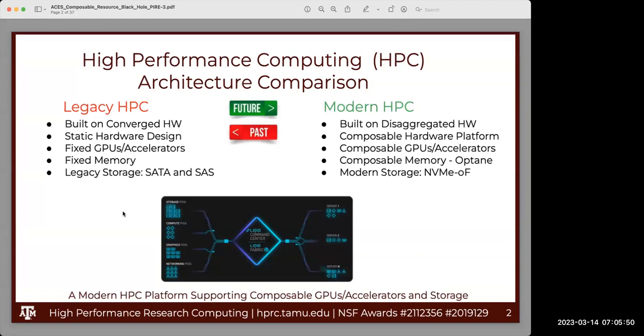Modern HPC will be built on disaggregated hardware. So instead of having a fixed server platform where you have the motherboard and the accelerators directly plugged into it and the memory directly plugged into it, maybe some kind of global storage, what you will have is this disaggregated hardware that's available: pools of resources, pools of your accelerators or GPUs, pools of memory, pools of storage. And with the modern HPC, when you need to change the configuration, you're no longer having to move the hardware around, it's at the software level.